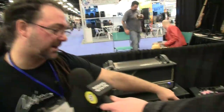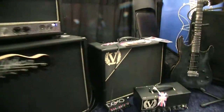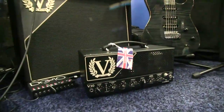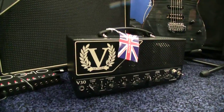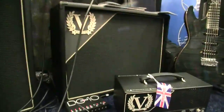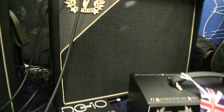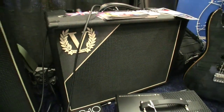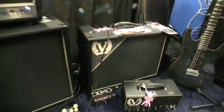The one on the floor here is the one that Guthrie's using on tour. This is the Baron V30. Little monster. Very loud, great sounding gain. Very different kind of gain structure, but still really great. And this is the V10 combo. Again, brown sound, Van Halen type vibe, with 2 adjustable power valves. So you can put anything in it, really, anything at all.